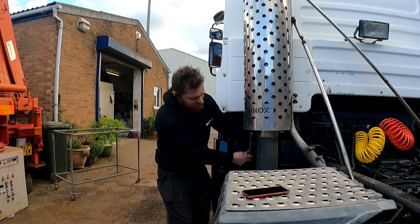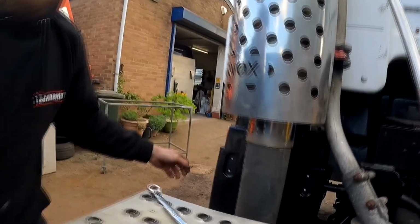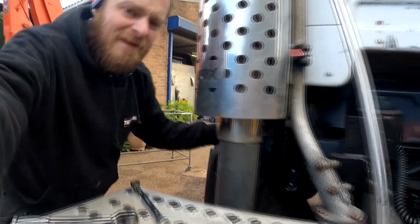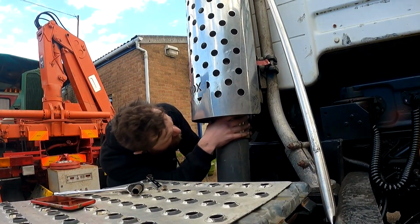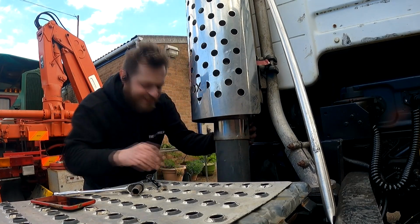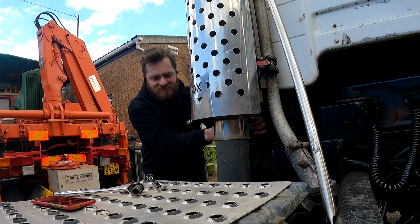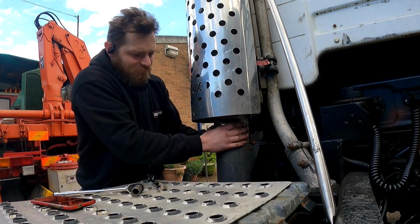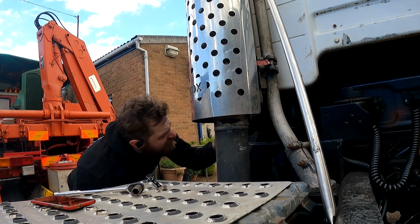Take this clamp off so I can pull this box off. I'll bring you a bit closer so you can see a bit better. Not that you want to see me, you're here to see the wagon in reality, aren't you? But if anyone ever wants to come see us at shows, come say hello.